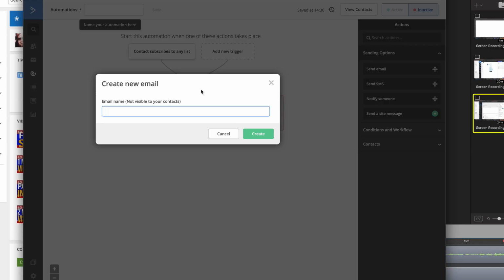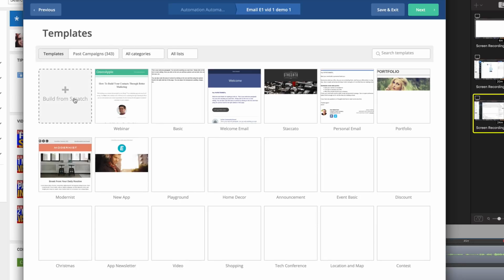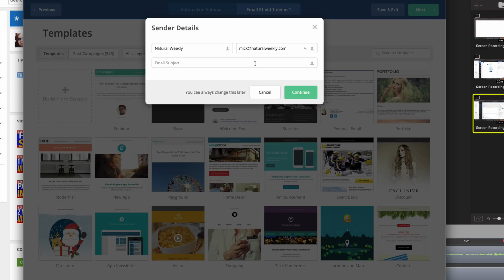So let's call this email 1, vid 1, demo 1. So this is just a way I can keep track of what I'm doing. So hit create. Now we're going to be able to choose an email template. I would suggest you use a very basic template. So that's one of my defunct websites there, Natural Weekly. That's one of my demo sites. Not much going on there.